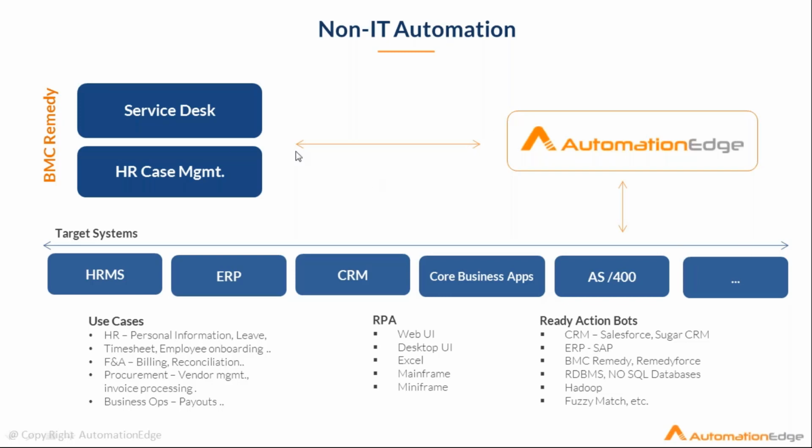So now with Automation Edge, what we do is we create a queue for these software robots. So the certain service request then will start going to that queue, which Automation Edge picks up from, and then goes and does action on the target systems. So let us look at some of these use cases where Automation Edge can help. For example, somebody wants to update their personal information or apply for a leave, or you want to onboard a vendor. So when those requests come to the service desk, Automation Edge picks up those requests from the queue and uses the RPA technology.